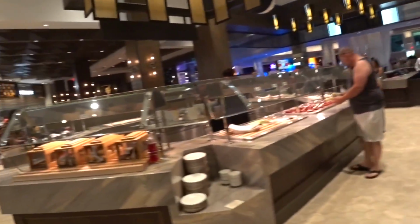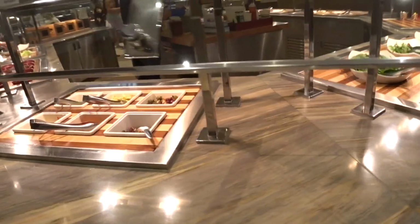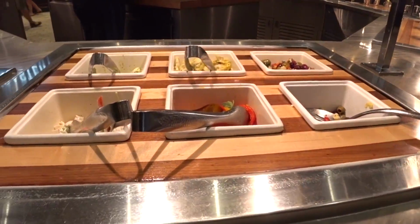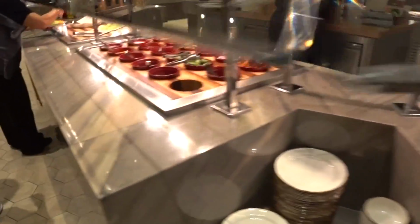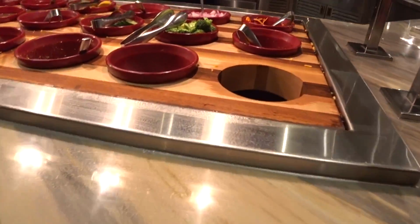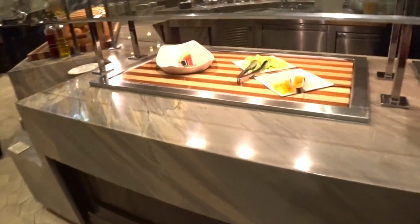And there is a salad bar area called the Greenery. So let's see what's over here. Wedge salads, and there are more salads. This is like a fake crab meat salad. I actually do like that. And general toppings for salads. I really don't do salads on the buffet. I mean, I'm here for two things, typically. The meat and the sweets.